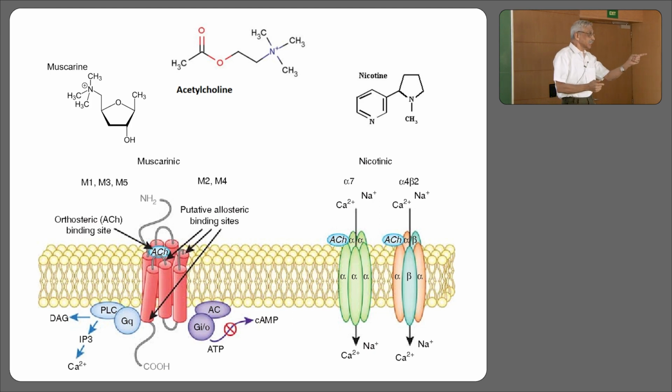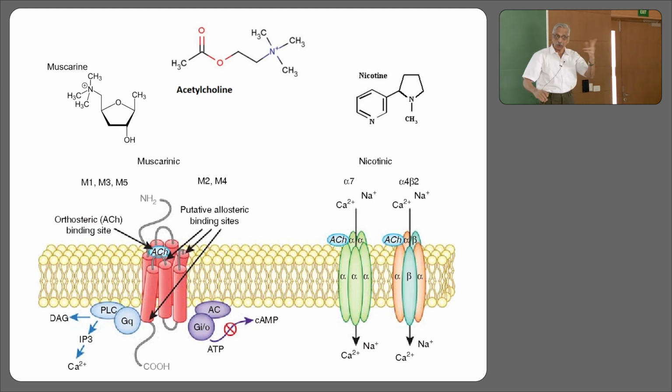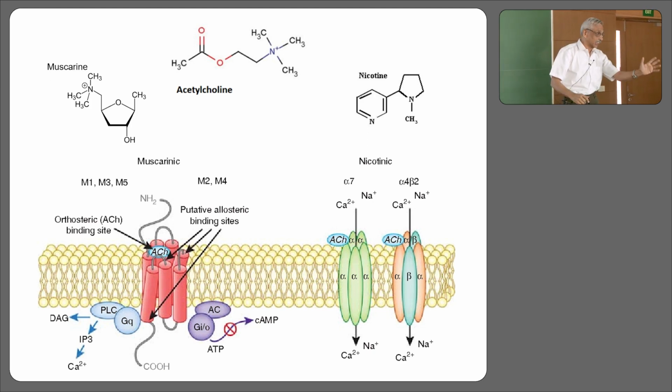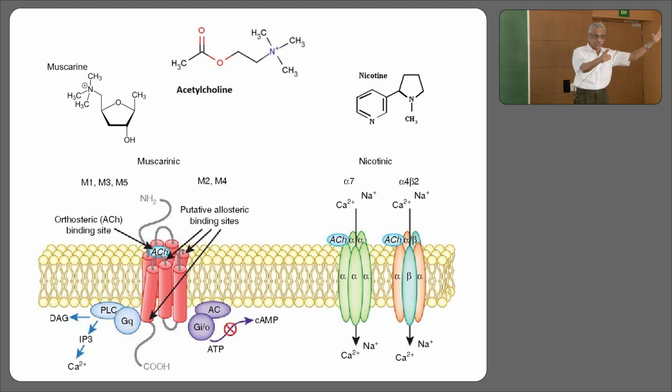Okay, and it is giving rise to preganglionic fibers or postganglionic fibers? Preganglionic. Is it cholinergic or what? Cholinergic. It's going to talk to the second neuron now. That second neuron on the plasma membrane will have what kind of receptor? Nicotinic.